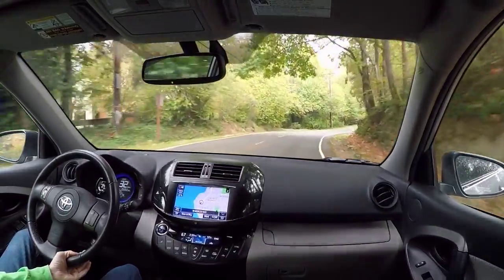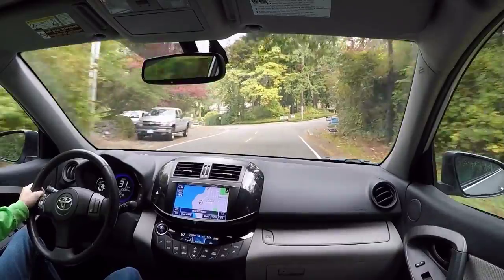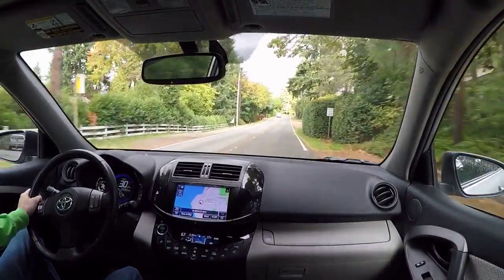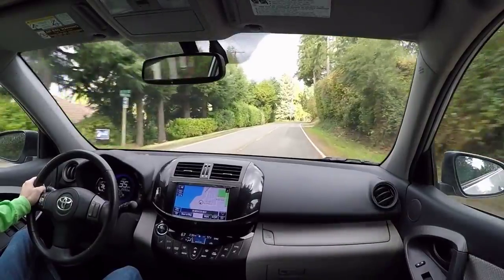This would probably be a pretty nice opportunity for somebody who collects certain kinds of cars, because it is kind of rare in the sense that they only made 2,500 of these things. And if you need a CUV, it's probably a pretty interesting play to make if you want to buy a car and keep it for 20 years.